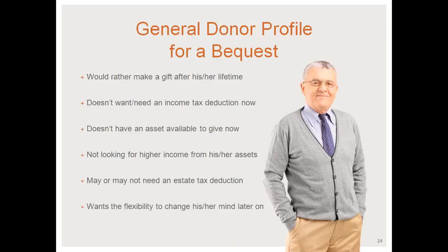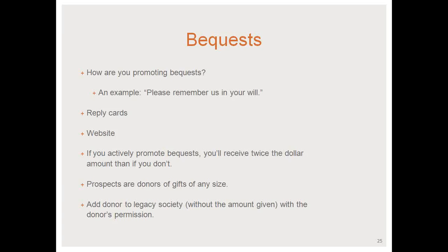So here's a general donor profile for a bequest giver. They would rather make a gift after his or her lifetime. They don't necessarily need an income tax deduction now, and maybe they don't even have the assets available to give right now. They're not looking for higher income. That would be like a charitable gift annuity, which Phil is going to talk about a little bit later. They may or may not need an estate tax deduction, and they want their flexibility to change their minds later on.